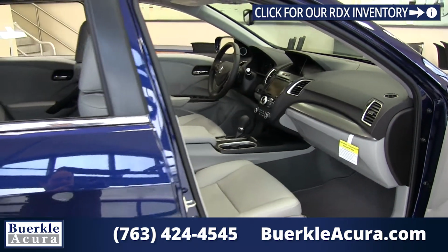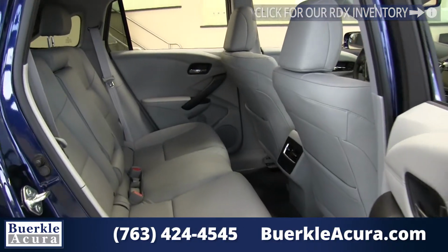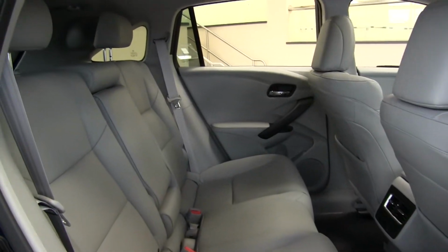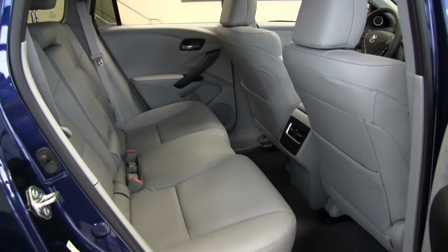As we move around to the back door here, you can see you've got space for the whole family. You've got a 3-person bench seat back here, plenty of leg room for everyone, and definitely a car that you would want to take a family trip in.